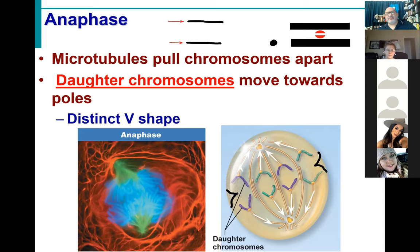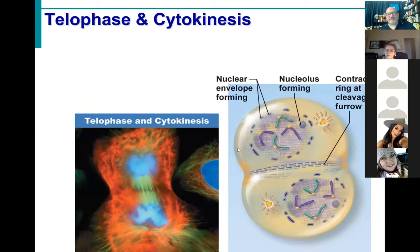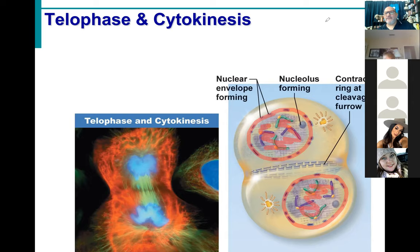All right, excellent. Now, as it's being pulled apart, we're in anaphase, but once it gets to the opposite sides and stops moving, that's when we enter telophase. As we talked about, telophase is kind of similar to prophase in reverse. We are going to start to reform a nuclear envelope. But notice we're not just reforming one nuclear envelope, we are reforming two nuclear envelopes because we need to form two nuclei. Notice our chromosomes are starting to unwind to become loose chromatin again. And now that we have loose chromatin again, we can start reading that chromatin to make proteins. So a nucleolus may start to form.